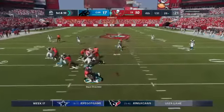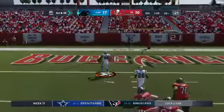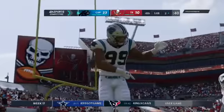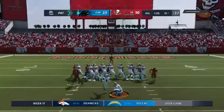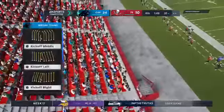Trying to shake off the interception from the last drive, he'll look to throw. And it's picked up by the Panthers. And this defense has broken it open as they return it to the house for 6. This was a close game. They needed a little breathing room. Boy, they got it right there on that return for a touchdown.